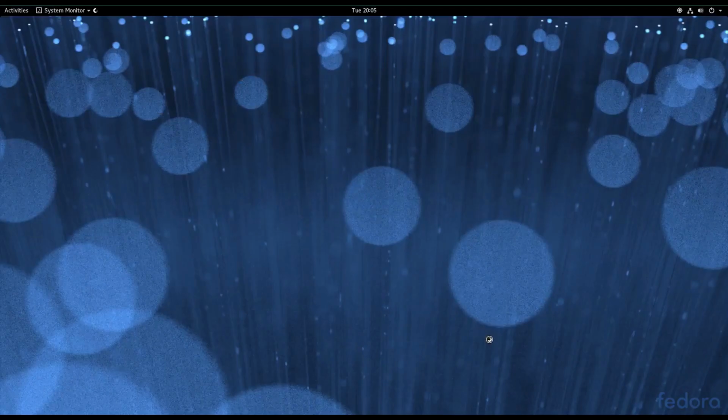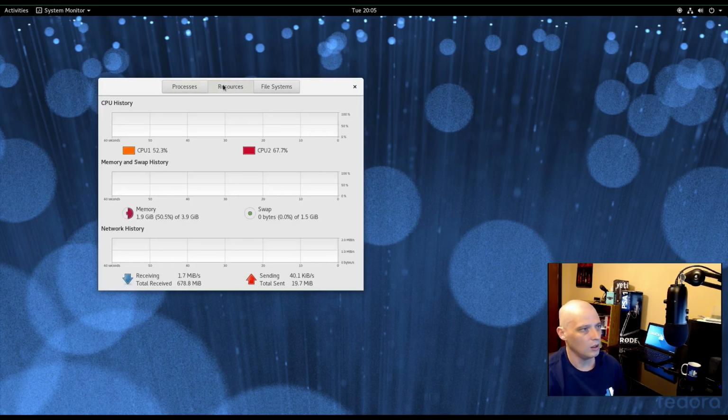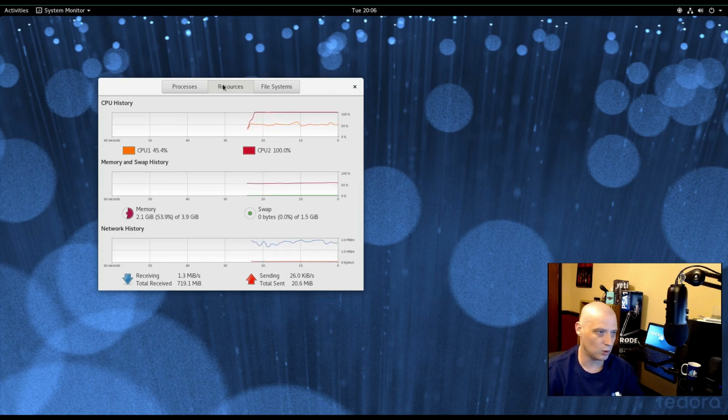Let me open up the system monitor, because I'm kind of curious, since we're having some sluggishness here, what kind of system resources are being used here. Yeah, wow. That is crazy high CPU. One core is using 100% and the other one's using 50%. Yeah, there's something going on here. That should not happen. So I'm not exactly sure what the problem is, but that's really, really high. Memory is also high, 2.1 gigs of 4 gigs.